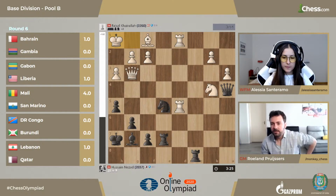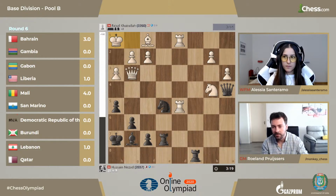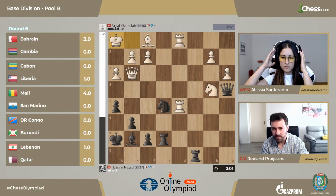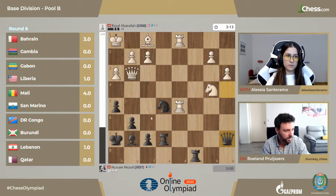So white is 2 pawns up, but black has very active pieces at the moment, the queen on a4 being very annoying for the white player. You want to push the pawns on the queen side, but that is not so easy to do with the queen on a4. But it's definitely white who has the better position. So the international master is actually in a bit of trouble here against the FIDE master.